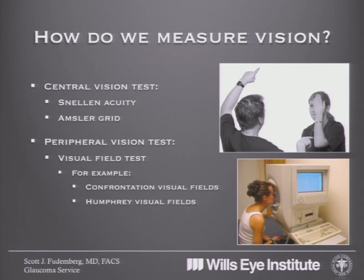But we have much more sophisticated equipment, like automated visual field machines, which if you have glaucoma, you're probably painfully familiar with. The automated field machines use very sophisticated computer programs and mathematical algorithms to try to get us as good a measure of your peripheral vision as we possibly can, despite the limitations that the peripheral vision is not detailed and can be very hard to test.